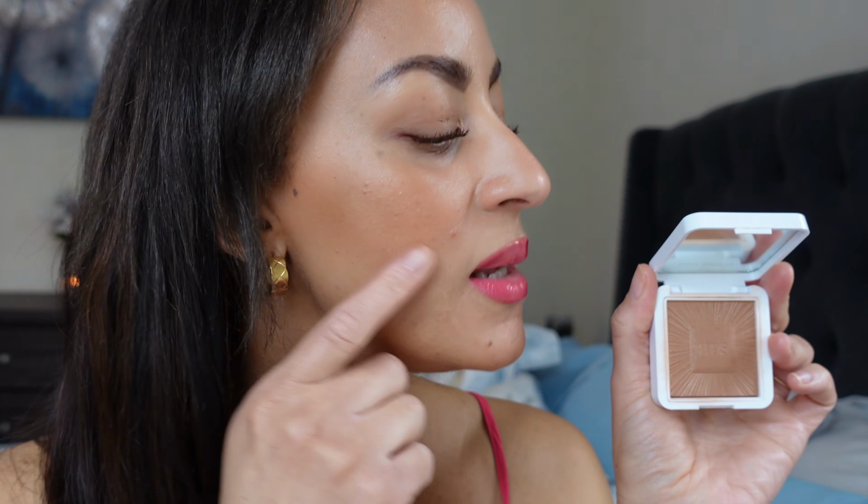Okay darling, so what do I think about this bronzer? Perfection. I love the finish. I love the color. I love how it builds up. It doesn't start heavy, but it does have a nice pigmentation. It is rich and creamy and delicious. And as you can see, it gives the most beautiful sun-kissed look. I love it. Now this is my first impression.